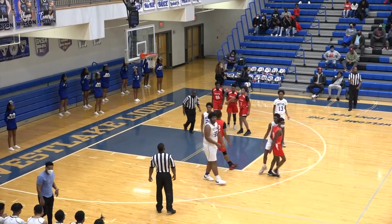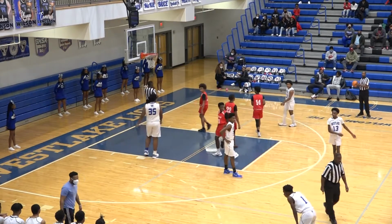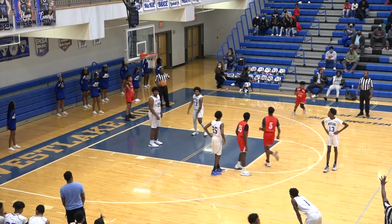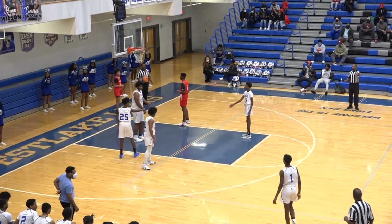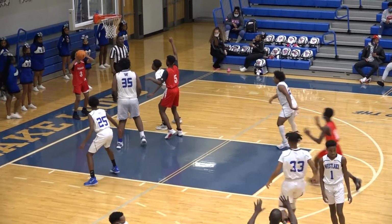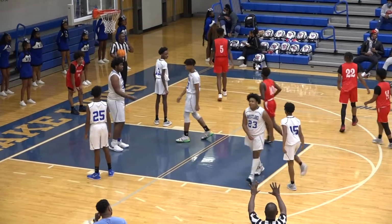And look at this. So you have Banneker trying to make this into a foul game. And again, it's smart for them, but it's dangerous for the Lions. Because if they turn this into that, all it takes is the right number of fouls against enough of our guys, and you're in a dangerous situation. So, again, the Lions, they got to get smart with this, because if they don't, it's going to bite them.